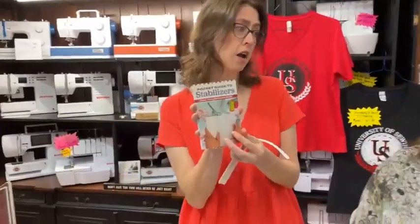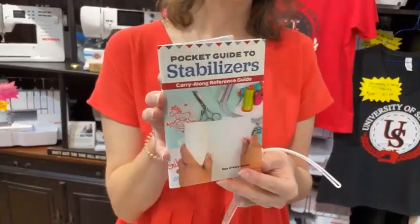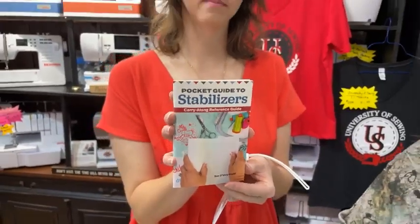Then we have this pocket guide to stabilizers, which I have not flipped through yet, but it's by Sue O'Very Pruitt, and she does a lot of embroidery. So she's got this whole base of information. But stabilizers are also so important when you make clothes. Interfacing is considered a stabilizer, which I used on this. A lot of times I'll come into the shop and ask, Margaret, what do we do? How do you use it? What one do I need?